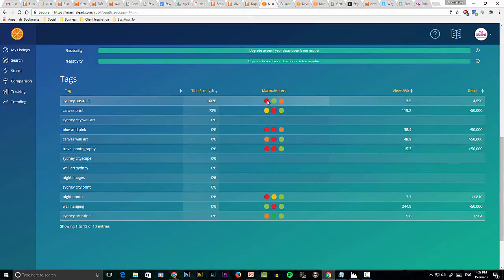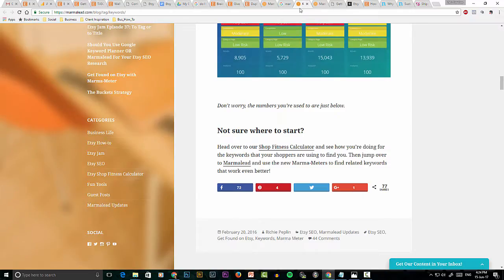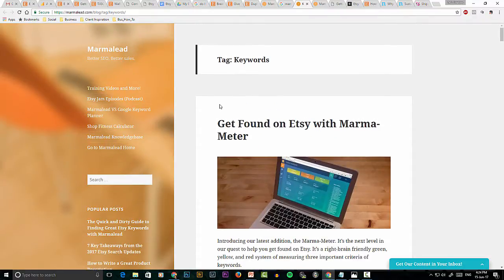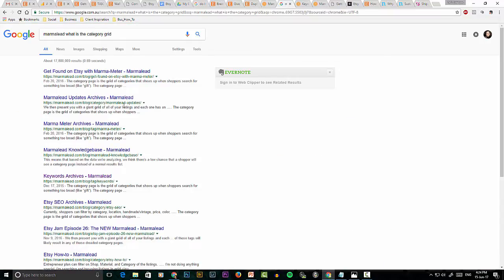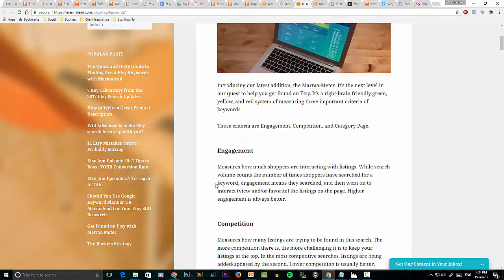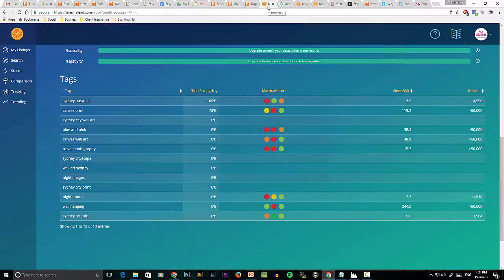But here we go. So there's these things. My title strength, it says 100%, but here it's got very low engagement when I hover over it, which is not good. So the engagement, then they have a page to explain this. When I searched, it was hard to find. I had to search for what is the category grid in order to find out this stuff. But the engagement, it says that's not just views, that's when people go on to look at things and actually click favorite and interact and shop and buy and things.